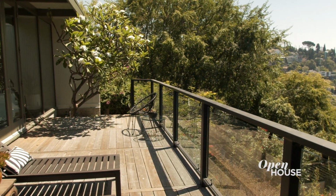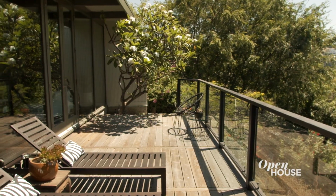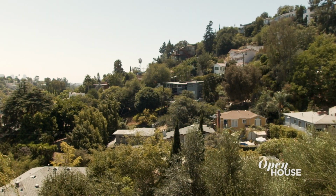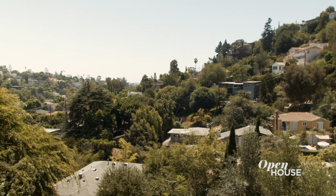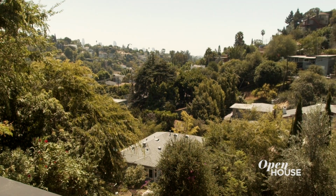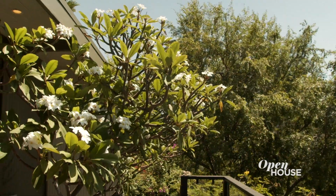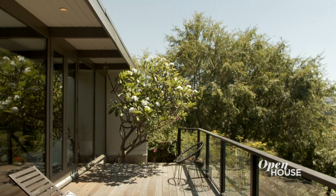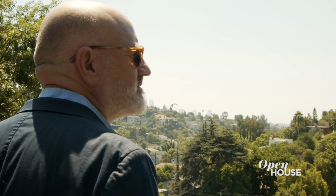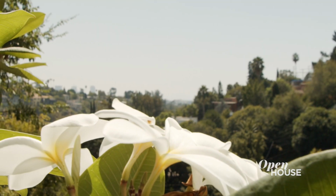As promised, here is one of the great features of this beautiful home, this deck. We're right off the living space and we've got this incredible view across treetops, and you get the peaks of skyscrapers coming up over the ridge. So the sunsets here are glorious. We have a magnolia tree offering us some shade, and it's just a beautiful and very tranquil environment to relax, whether it's under the sunshine or the stars.